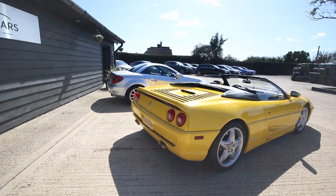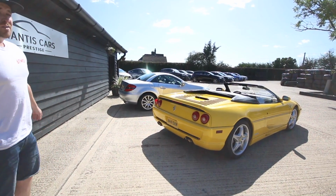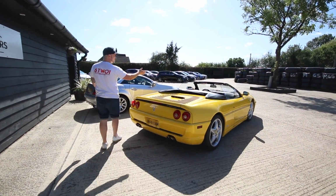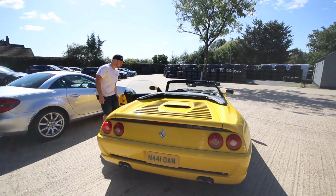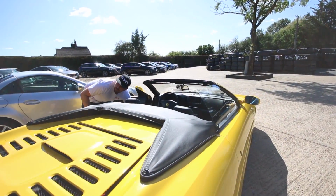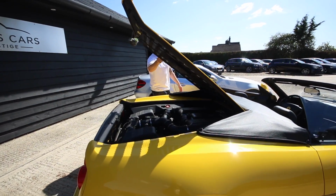Absolutely beautiful. Now this is an import, so we have the shortened plate recess. I just love it, especially in this yellow. It's so cool. This is a left-hand drive one as well with the black interior. But what I will do before we go away is I'll pop open this boot. And there's the power plant.